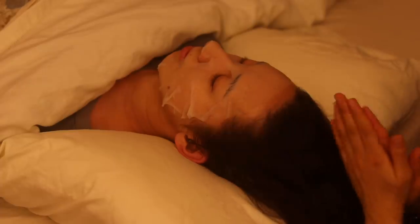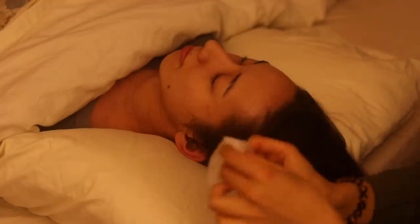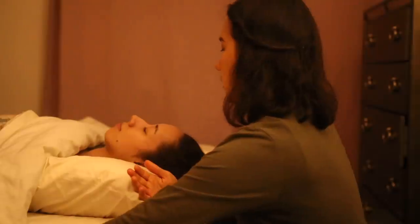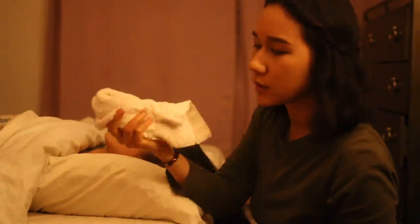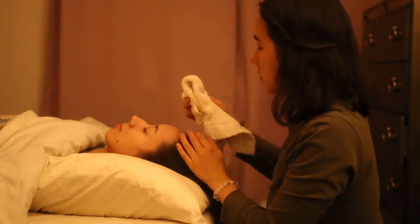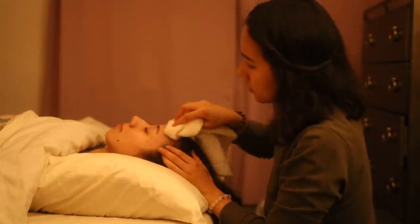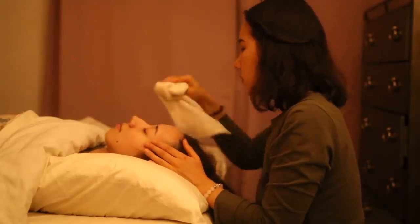All right. Shall we take this mask off? Wipe off some of this excess gel.